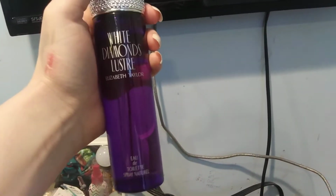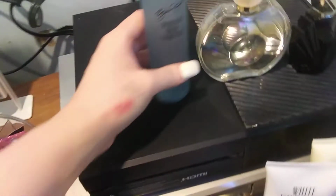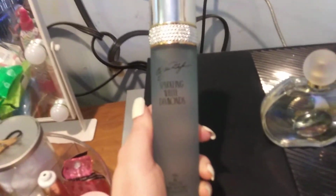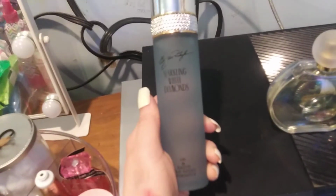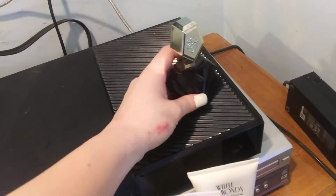And next, I have White Diamonds Lusters. What I like about this bottle is the dark purple-violet color to it, which, as you all know, was her eye color when she was still alive. Next I have Diamonds and Rubies. Next I have Sparkling White Diamonds, which I like because it has her signature, her autograph, as some people might say. And next I have Forever Elizabeth. And the last in the perfume is the original, the one that started it all, which is Passion, released in the 80s, which has the strong classic 80s smell, as you can see.